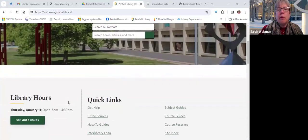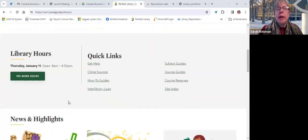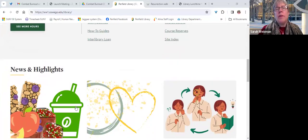number of different things that we do throughout the semester. In the spring semester, we always have Penfield Loves You Day on February 14th. And so that's a day when we celebrate our students, faculty, and staff. And we invite students, faculty, and staff to come to the library and enjoy refreshments, beverages, and some snacks, as well as some activities on Valentine's Day. So we do that on Valentine's Day.